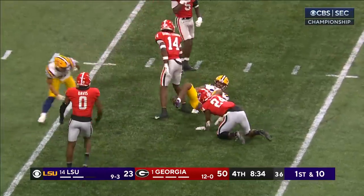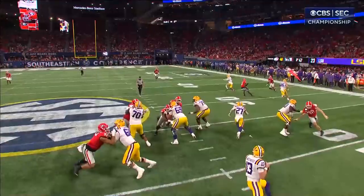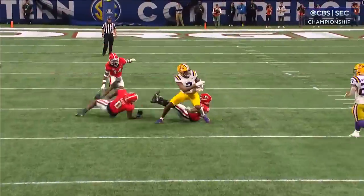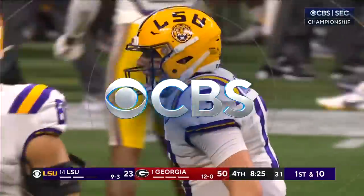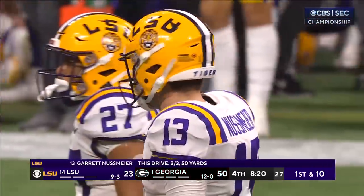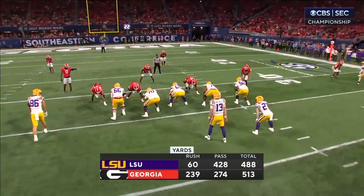And that's complete to Lacey again. Nussmeier might end up with 300 yards passing. No doubt the guy has got talent. I mean, this guy can throw. And Jaden Daniels' throw, his arm, his whole package is different than Nussmeier. If you got this guy in, you're selling out to being a passing team with this guy. 50 yards in the last two plays, a 30 and then a 20-yard pickup.